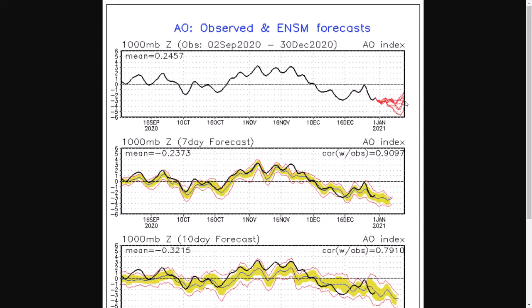And I'm pretty sure that most of us will see a decent cold spell coming up. Whether we see snow or not is still debatable, but I think it's quite likely that we will see some wintry conditions. Just how cold it's going to get is the deciding factor at the moment.